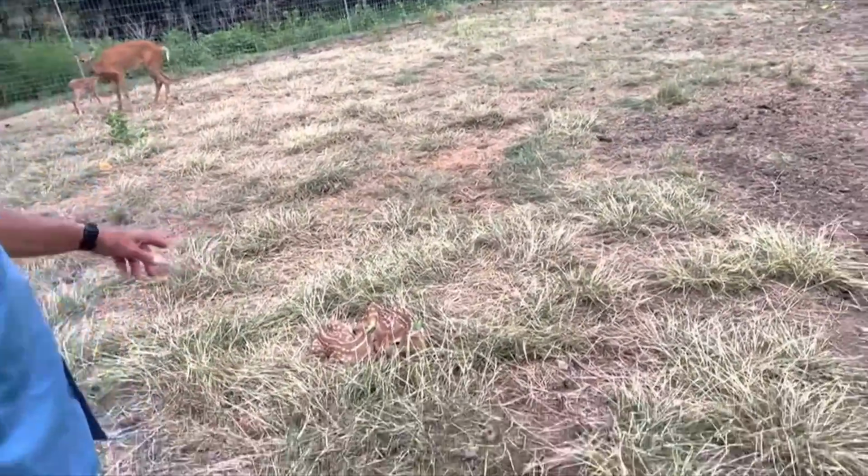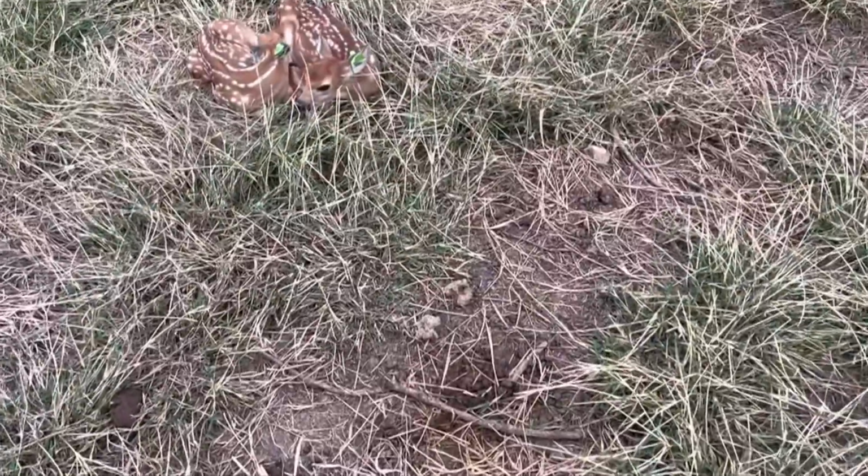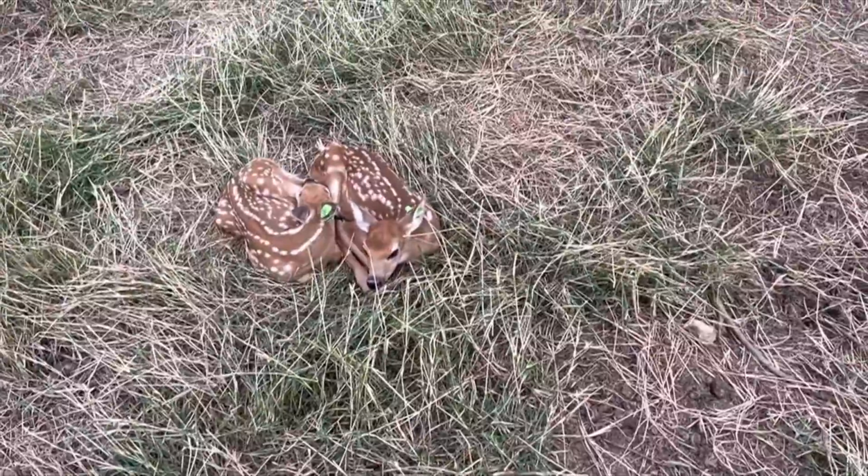Oh, look at here. Look at here. A little buck and a doe. And it looks like that little doe is quite a bit larger. And the reason is very simple, she's older.